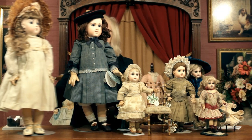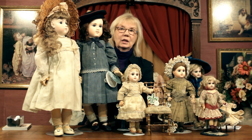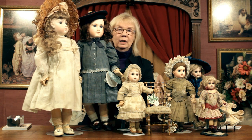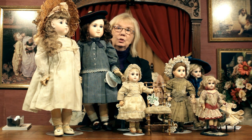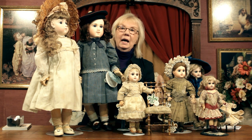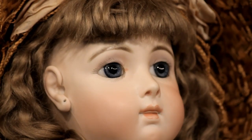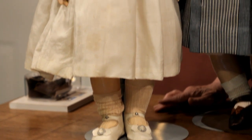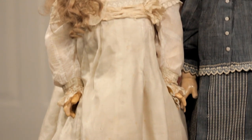And then the always beloved, the Bébé Triste. Some would consider it the signature doll of Jumeau, made for, well, almost like an 8-year period. And because it was so beloved. And this is extraordinary when you think of it, because it was a luxury doll. It was a very, very expensive doll of its time. It was actually modeled by a Parisian sculptor, Carrier Bellers, under commission from Jumeau.